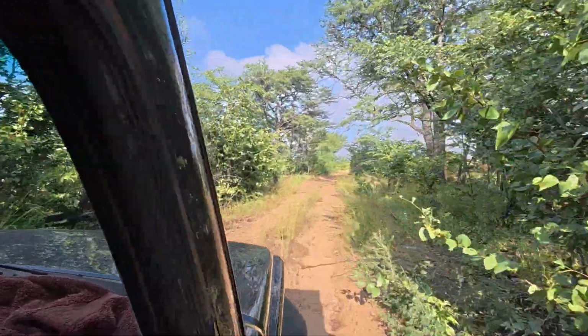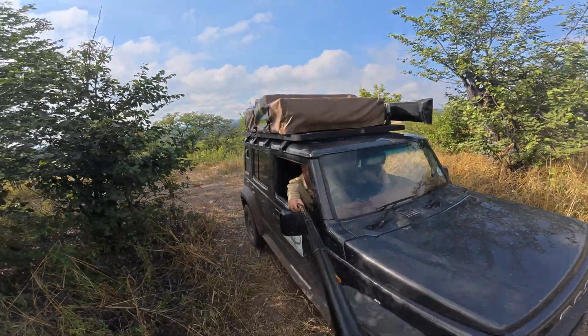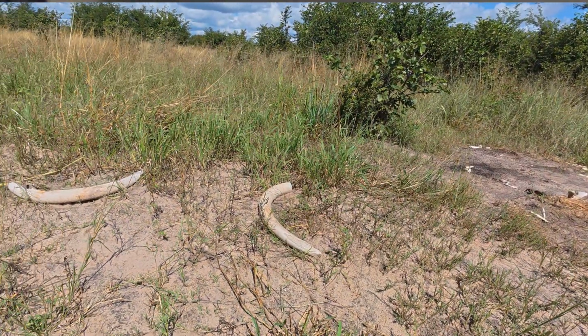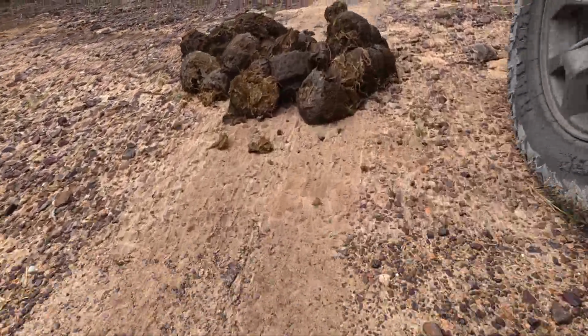But soon, it was about to get even stranger, because deeper in the park, the presence of those animals could be felt all around. Elephant tusks on the ground like this. Crazy. We've seen quite a lot of bones and skulls and stuff of elephant. Like crazy, crazy many, and they are so big.